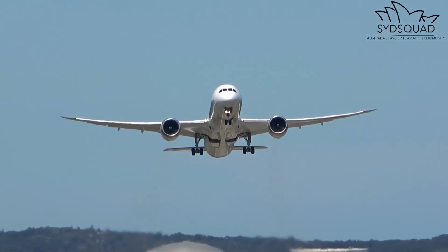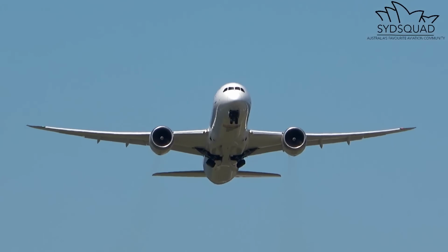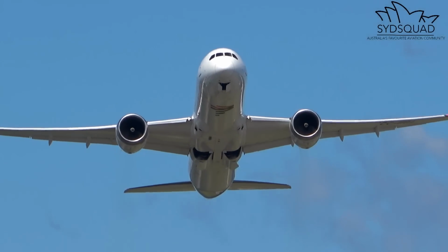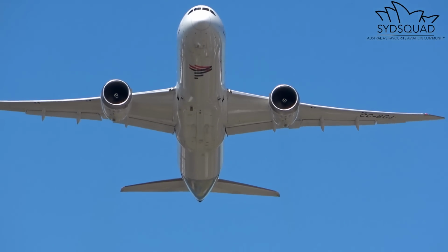See that wind there just kicking the aircraft around. The LATAM 787-9 operating between Sydney and Santiago with a stop in Auckland, New Zealand.